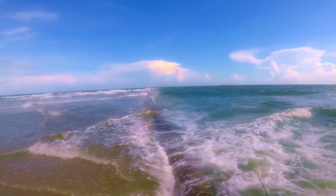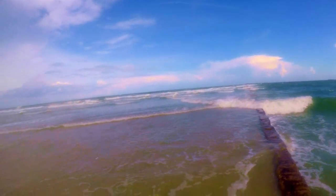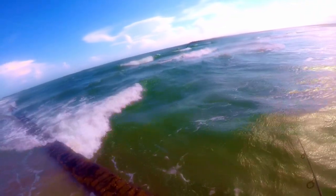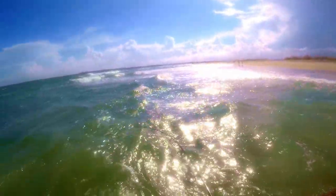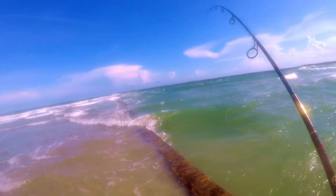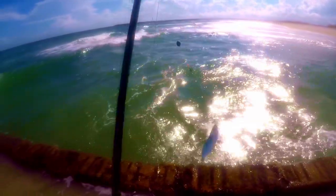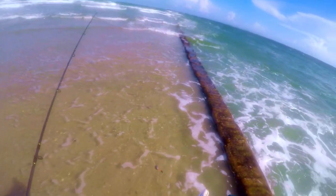It's funny, I'm catching all these blues, so I switch up to metal to at least have fun catching blues, and then I catch a flounder on the metal. And now I'm back with this, and now all I'm catching are blues again. I can see the pattern here. Oh, I just saw a blue literally come up to him. Or at least him surfside. Get eaten by a king.